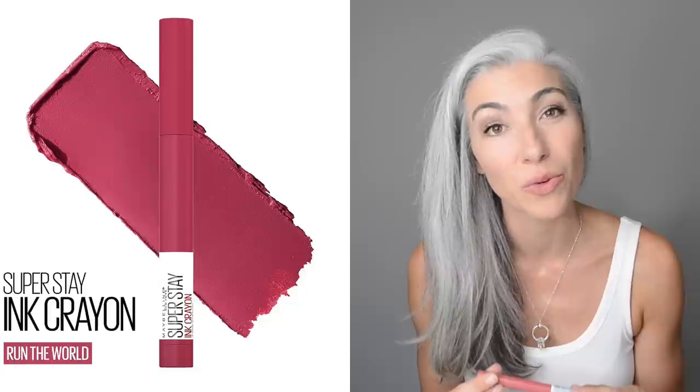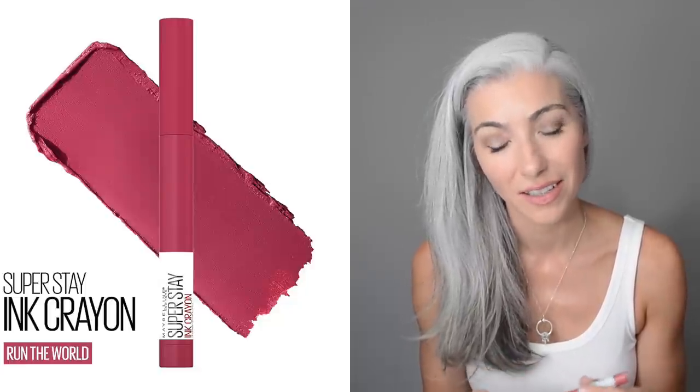All right, so I bought this one today. This is Maybelline Superstay Ink Crayon. So that's kind of fun. And it's also called Run the World. Love it. I like buying colors sometimes for the name. Honestly, like this other one that I have by Vasanti. This one is called Super Mom. And I bought it because it was called Super Mom. Luckily the color is good too.